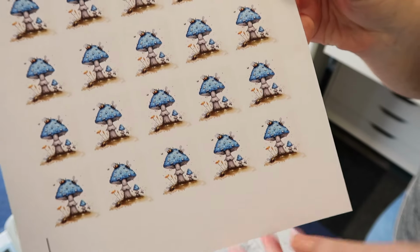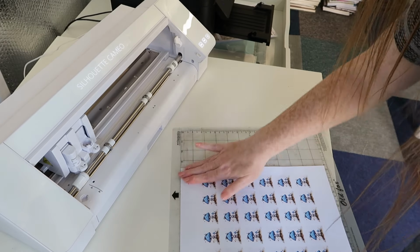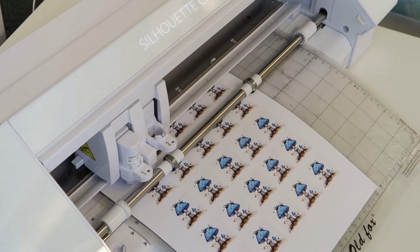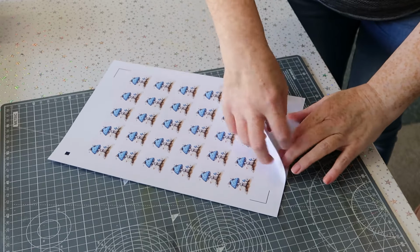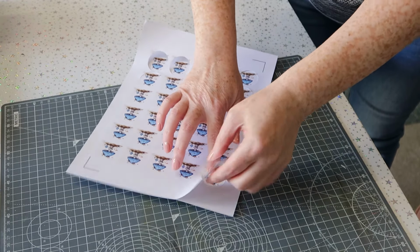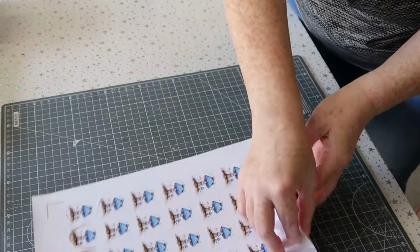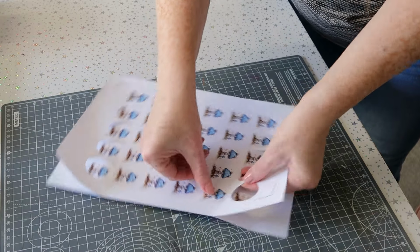Oh yeah, they've turned out really well. Yeah, I'm really pleased with them. The colours look absolutely amazing. So it hasn't really cut right through. So the next sheet I print, I'll have to make the cut a little bit deeper. It's okay, they are popping out with a little bit of pressure, but ideally this should just peel off and they should be completely cut out really well.